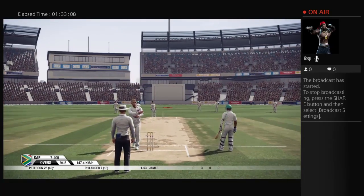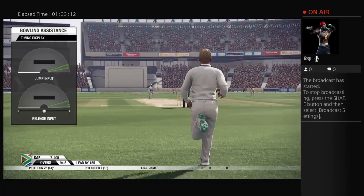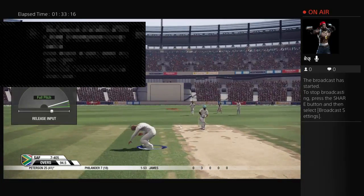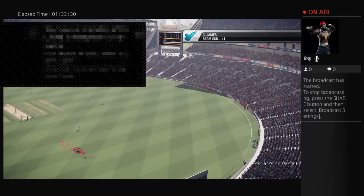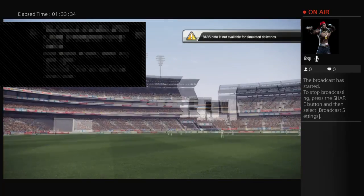And no run there. End of the over. 7 for 405. Welcome the new bowler into the attack for the fielding team.